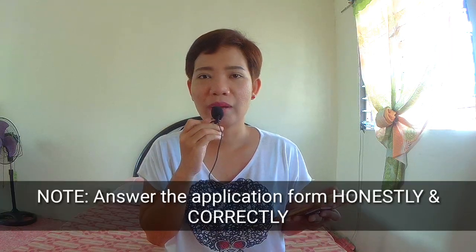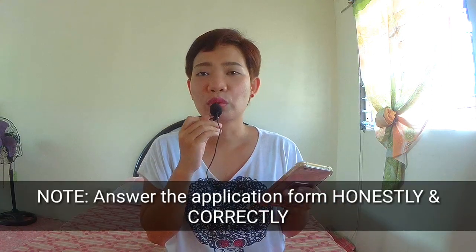Okay. So, again, take note, guys, to answer the application form truthfully and honestly. Because usually, for the UK visa, there is no interview, guys. And make sure also to answer it correctly. Because once you're done with the application form and have paid, there's no way to edit it. The option you can do is to request a refund and then submit a new application form. Okay? So, how do you fill it up? This is what it looks like.